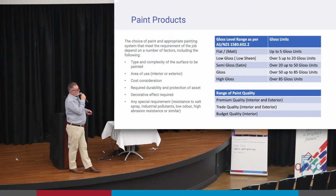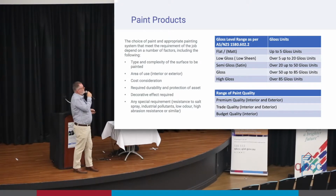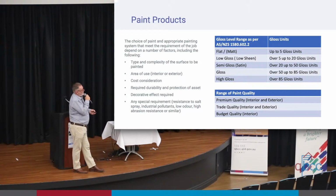But paint basically comes in good, better, best. I know there's variations in those ranges and all the rest of it, but basically it's good, better, best. And that's how you need to look at it. You wouldn't put a budget product outside. They're not designed for durability.